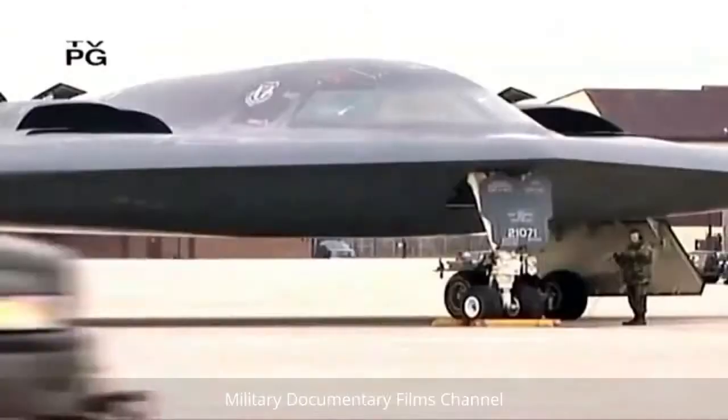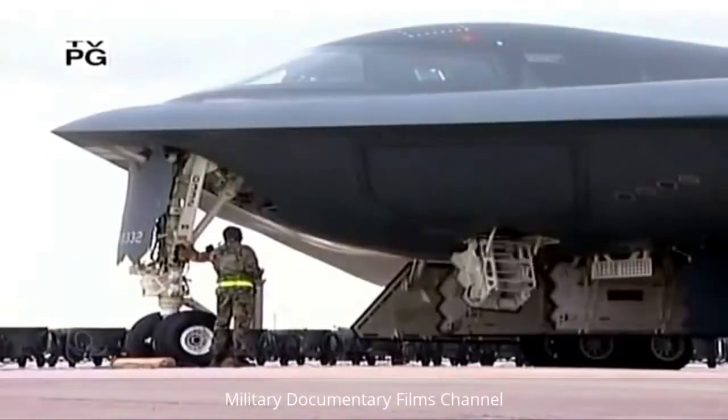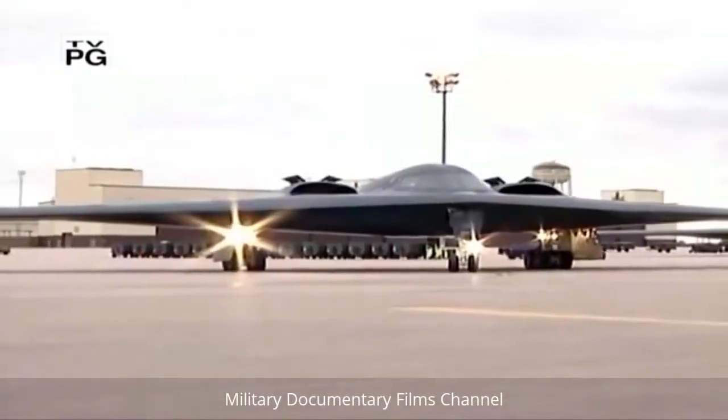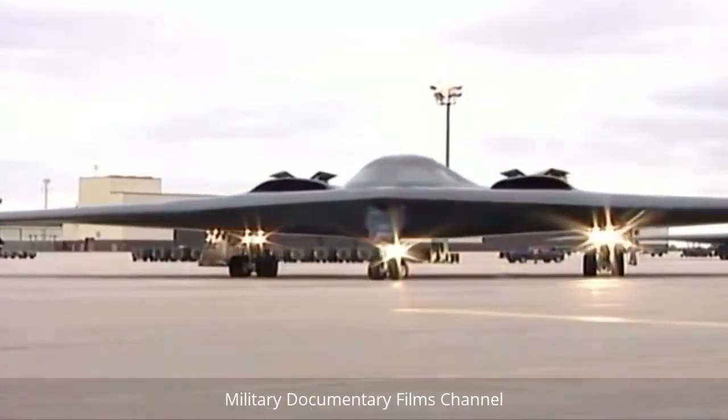By the mid-1990s, the first U.S. Air Force B-2 stealth bomber pilots have completed training and are ready for the real thing. After months spent in the simulator, they head out for their first flight.